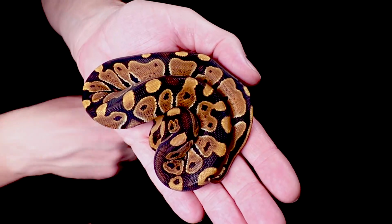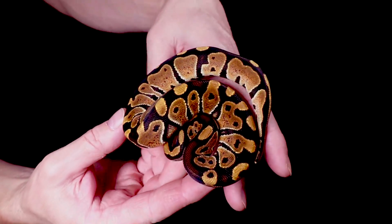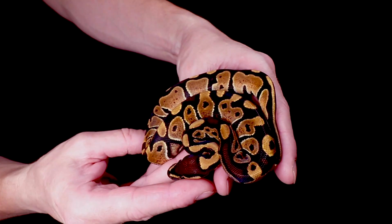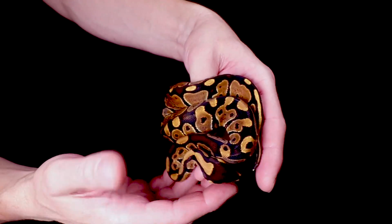All right, so take a look at this one. This one we named Bobble. Bobble is another female. It's a normal with no other genes in the mix. This is pretty much all females so far, which is kind of crazy. I can't believe I got all these females, which is kind of weird.